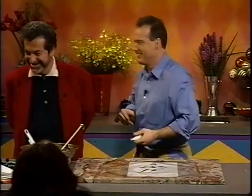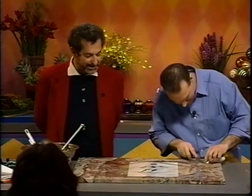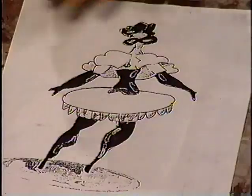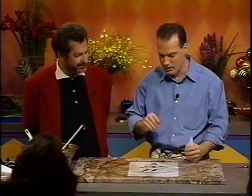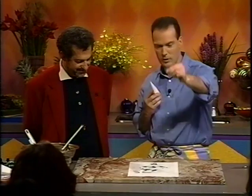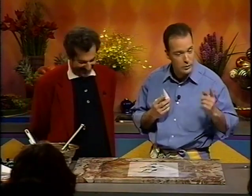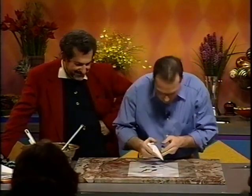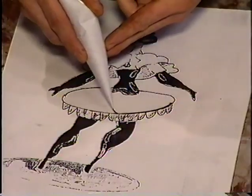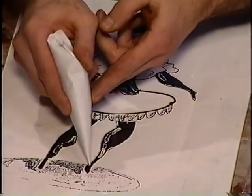So the first step, and you have to listen to me here. The first step, you can draw on a piece of paper what you want to reproduce. Then after that, you put a piece of plastic on top of it. And this plastic, it's what is around the flour when somebody gives you flour. So now keep the plastic. The first thing to do is to trace around like that with a chocolate cornet.